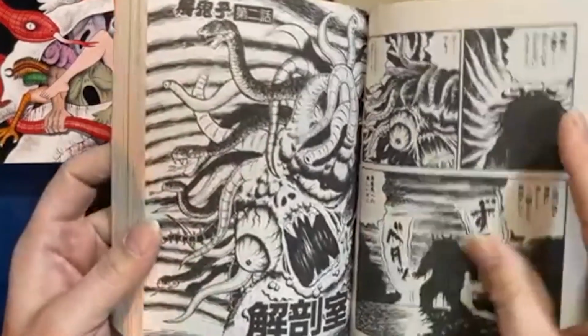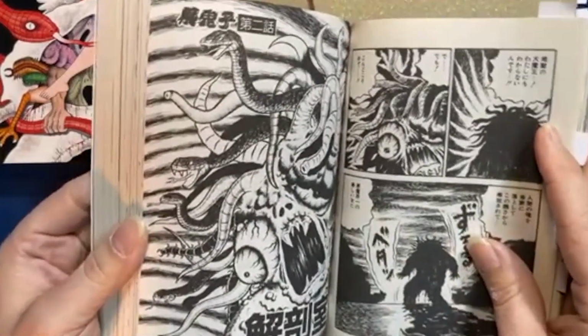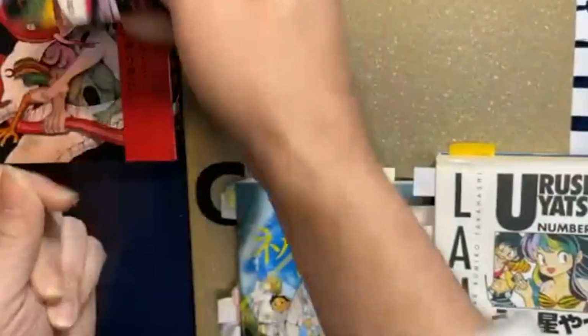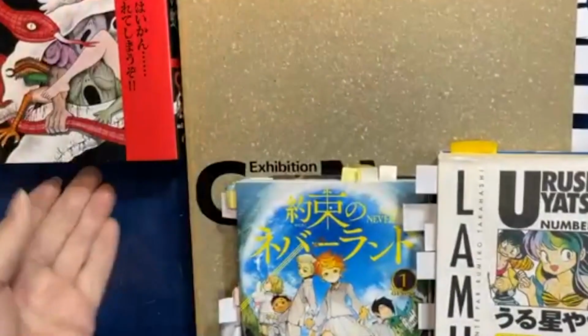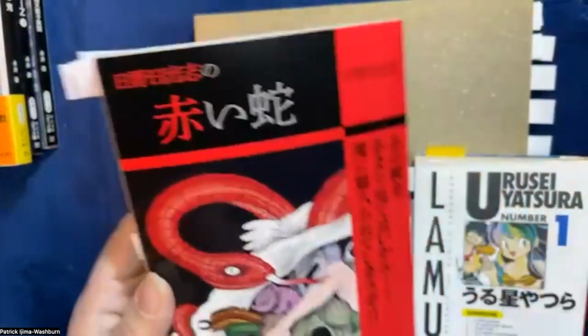But I really like this idea of this demon that just can't be bad enough. So that's Makiko, another Hino Hideshi. Okay, here's the last Hino Hideshi one that I'm going to look at.